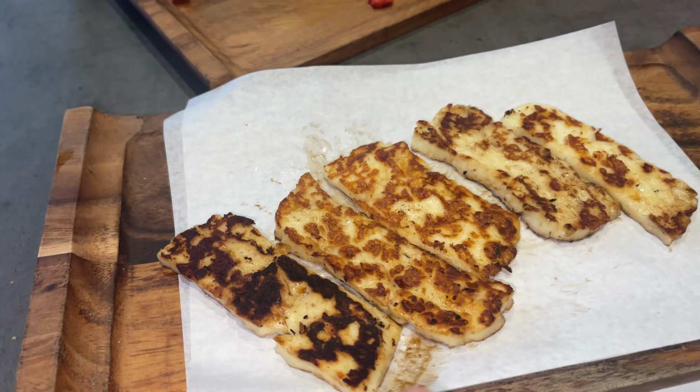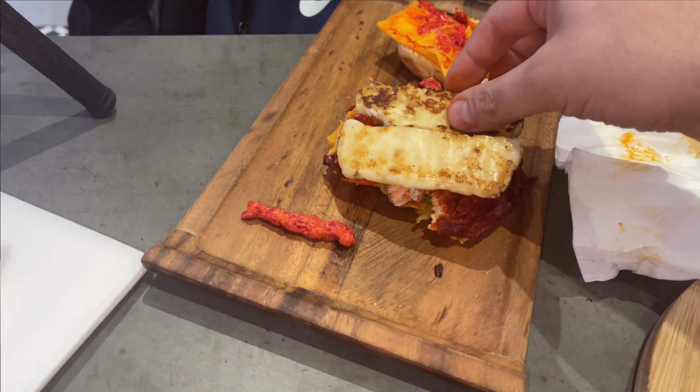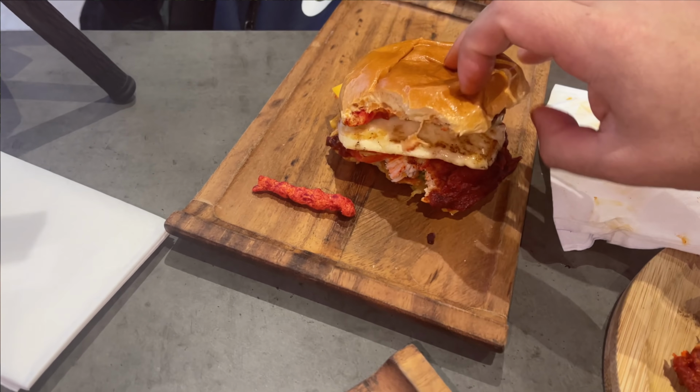Spicy. I've just had an idea, right? Get the halloumi, of which you get quite a lot. Put this into the burgers and that will just be 10 out of 10. Put these in the burgers. You get the halloumi, pop it in here, and that, guys, is an epic combination.